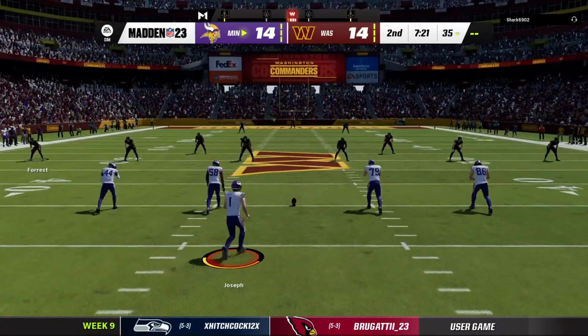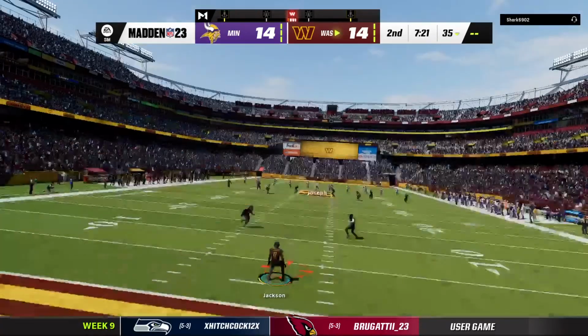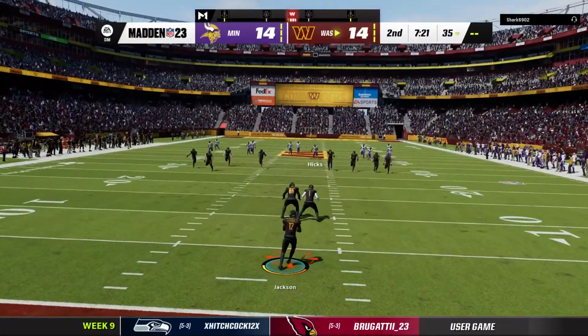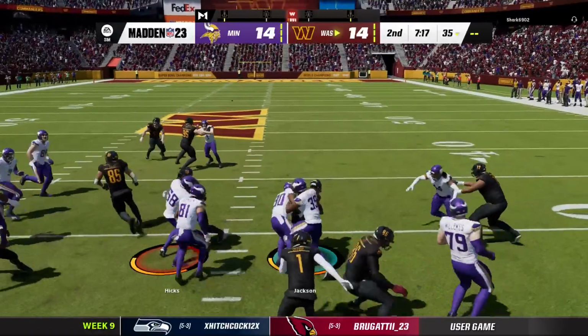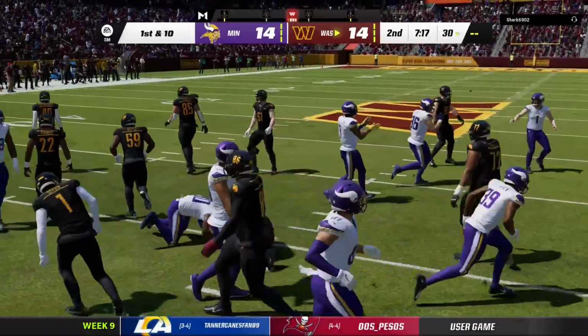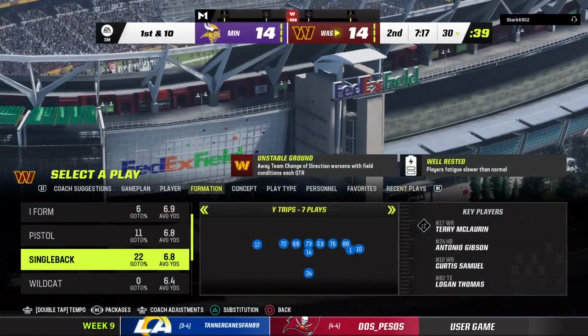This one tied at 14 now as he sends this one away. This will be fielded inside the 5. And a nice return sets him up pretty good here right at the 30-yard line.